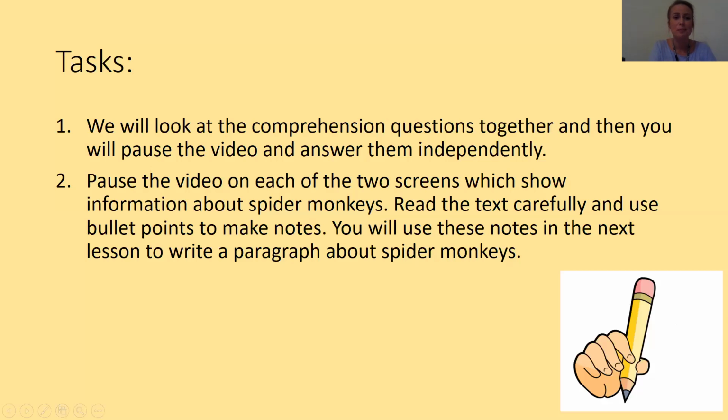Well done, Year 6. So now that you've answered the comprehension questions and we've gone through the answers and you've made your notes, your careful notes about the spider monkeys, we're going to leave the lesson there for today, and you'll need those notes tomorrow for the next English lesson. You'll need to use them so that we can write our own paragraphs about spider monkeys, and we'll practice the starts of some of those together, and then you can have a go at writing your own.